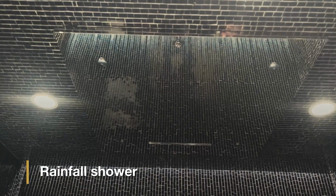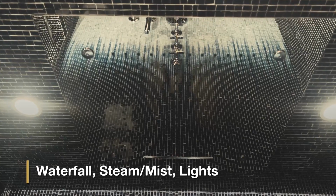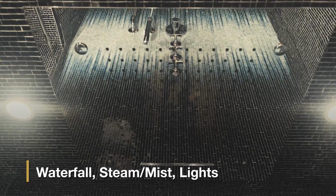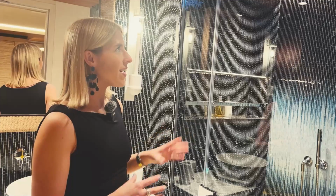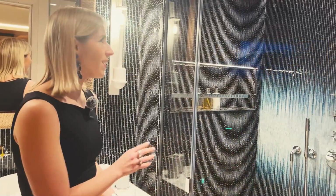shower in here. So we've got different settings where you can have a full waterfall, and you can have different lights, you can have steam and mist, and it's very emotive, and yeah, starts your day feeling great. Should we have a quick look in here?